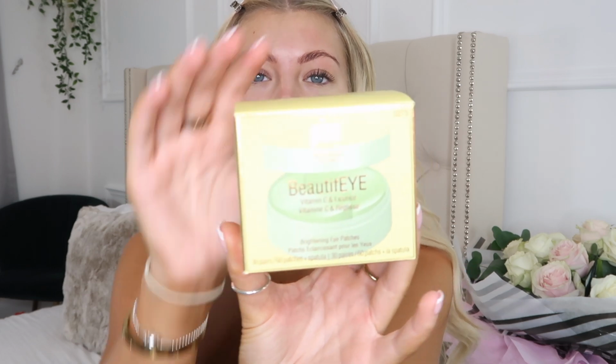Okay, so skin is prepped. I am then just getting my eyebrow coming off onto my face. So the next thing that I picked up were these Pixie, the light is so bad on here, the Pixie Beautify vitamin C eye patches.